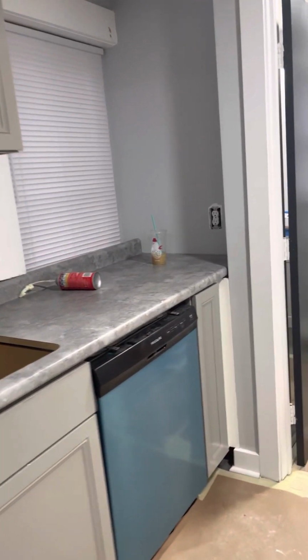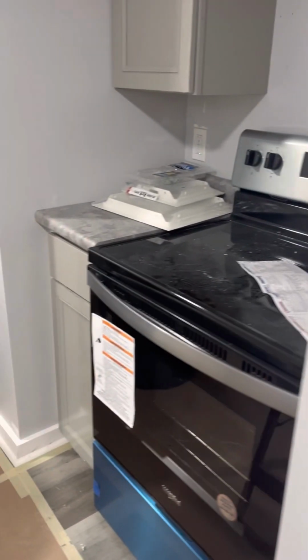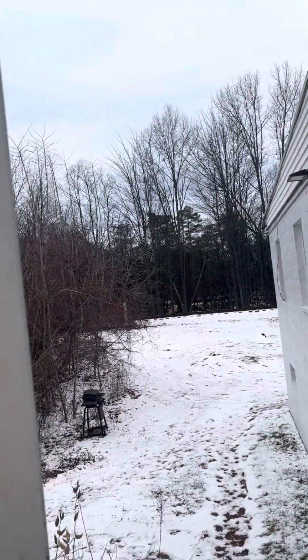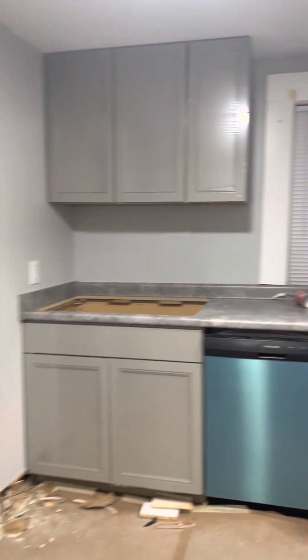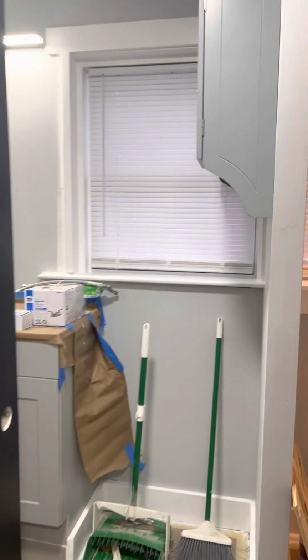We have the kitchen. The sink still has to go in. We have the microwave, still has to go in. You have all new appliances, stainless steel. There's an exit to the back door, the backyard, and the parking lot back there. Now, I'll show the basement storage later.